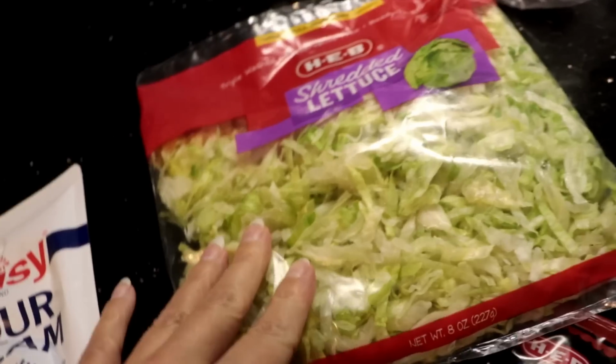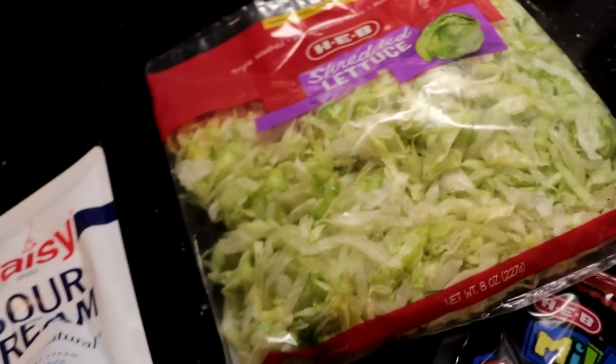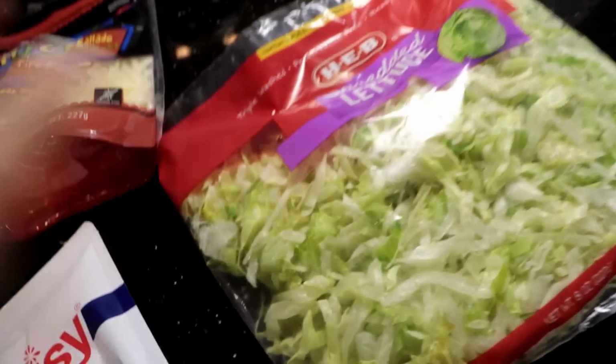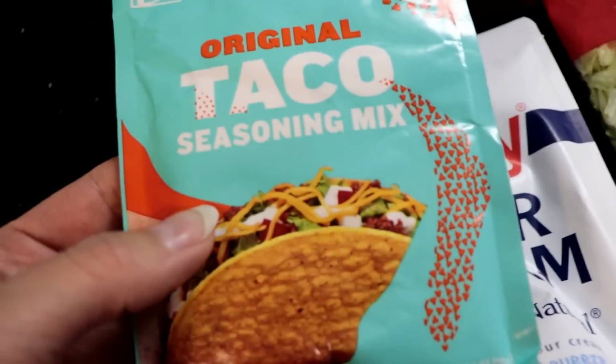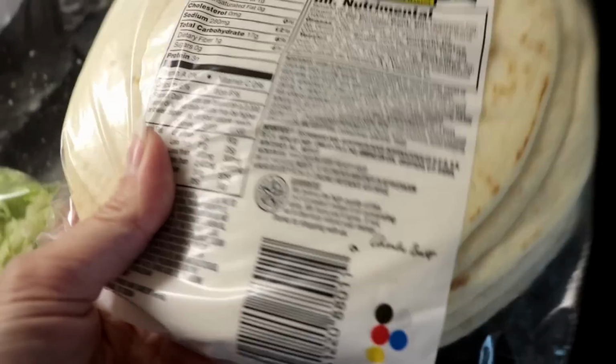Don't be jelly. So tonight for dinner, I am making tacos. We've got some cheese, shredded lettuce, sour cream, Taco Bell taco seasoning, tomatoes that I need to chop up, and flour tortillas.